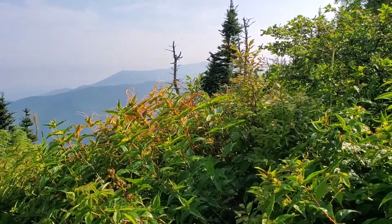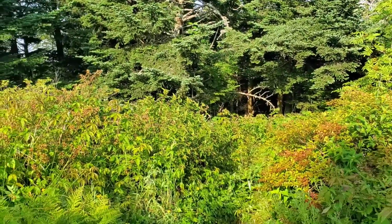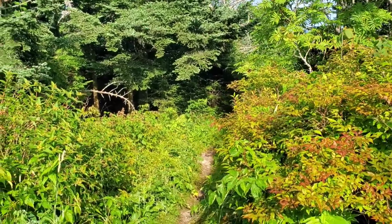Bees are out doing their job. And it's really beautiful weather. I'm pretty happy with it so far. Hopefully it'll stay that way for this trip, but can't guarantee it.